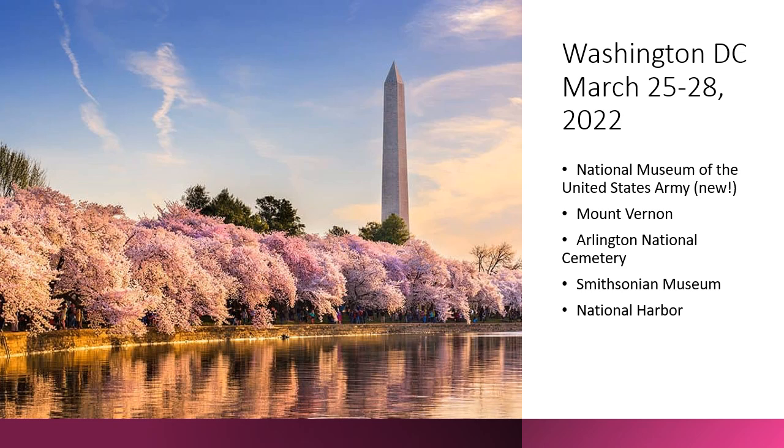Washington, D.C., our beautiful capital on the Potomac River, is a sight to see. Washington, D.C. is absolutely breathtaking during cherry blossom time, and the gorgeous blossoms line the tidal basin.